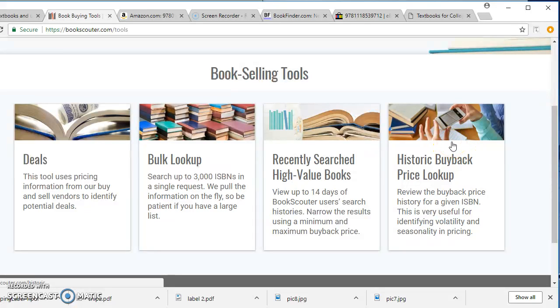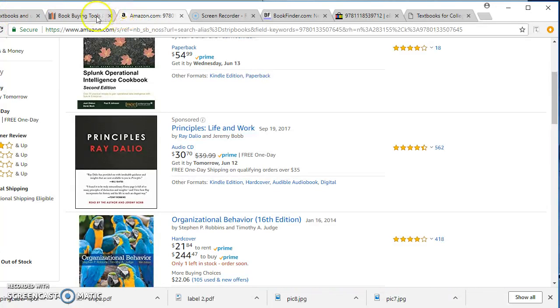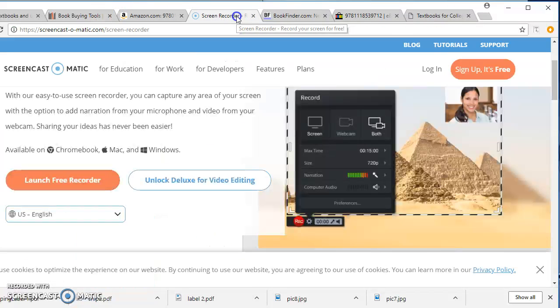That's why when I'm in the house, every hour, I come to the computer and I refresh it to make sure that I have the newest ones. Then they have tips and block. I don't really use it. So I always have two Bookscouter tabs open and Amazon. And like I said, I buy everything on Amazon because I have the credit card.